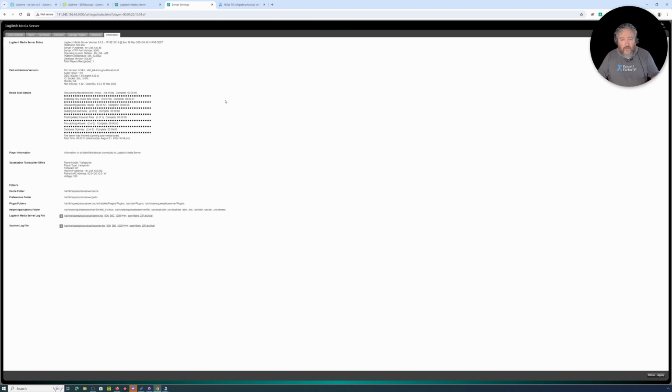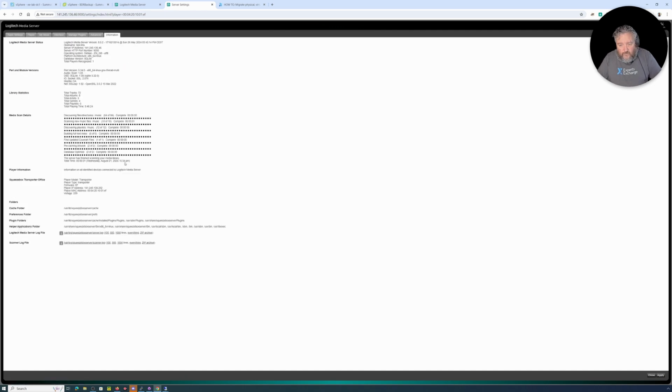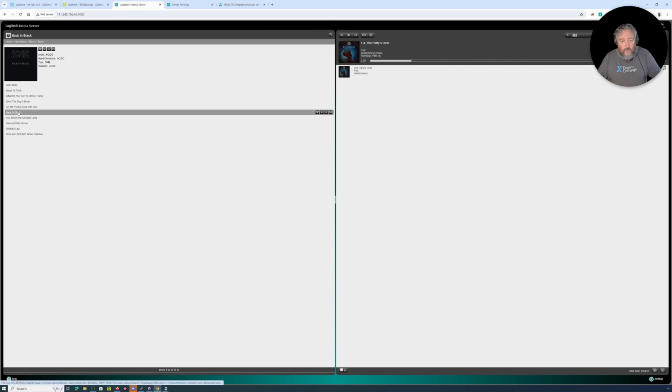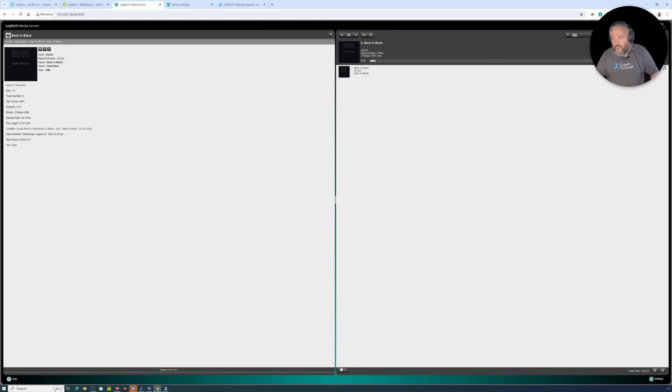Once it's done that, in a couple of seconds, I will be able to... I thought I had hit the button that said rescan. Let's just do a refresh. View scan details. 634. Maybe it was so quick I didn't notice. I'm just going to say new music, and there we go. So Back in Black is there. Just to give you some idea, I've copied some data to that server, and hopefully that's all been replicated across to our target.